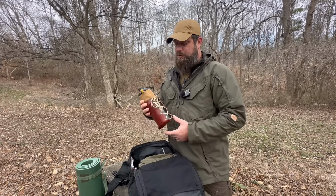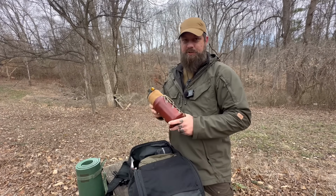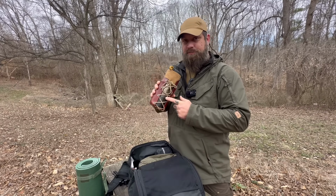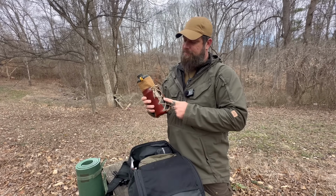They had lots of choices when it comes to water, but they went with this tried, true, proven method here. The Grail, the pre-filter, the stainless steel single wall canteen cup.